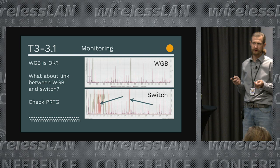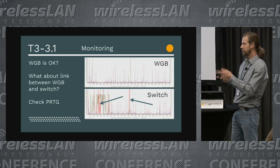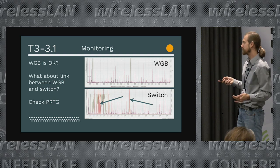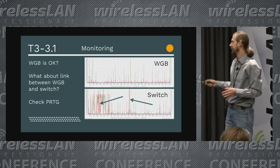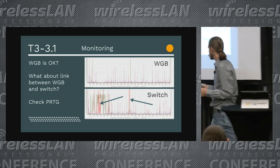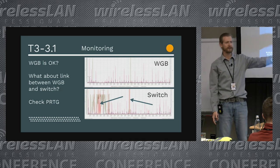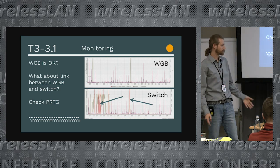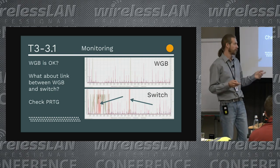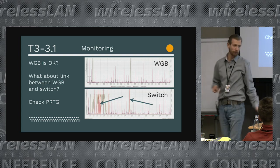The useful tool that I found is a simple PRTG. Once a guy from the factory called me and told me that there was no connection with one of the cranes. I checked the Wi-Fi side and it was perfect. The client access point for the workgroup bridge was connected, with no problems. But I investigated these red stripes, which mean the wired switch behind the workgroup bridge. There was a problem in the cable between the switch and the access point. I asked the guys to check this line and squeeze the connector again, and they did it, and then it was perfect.